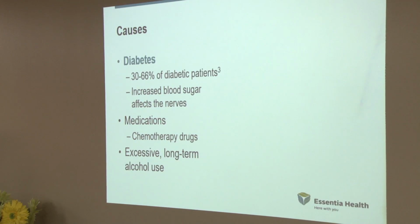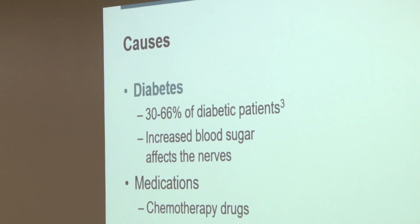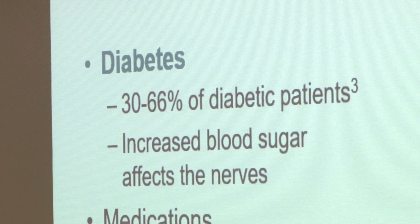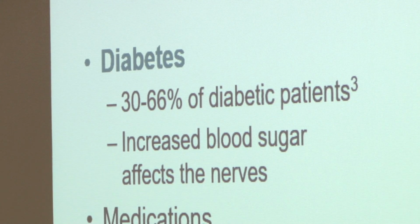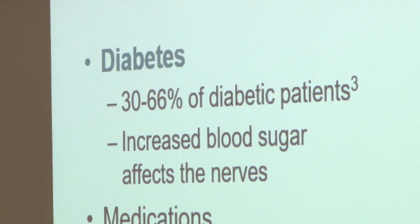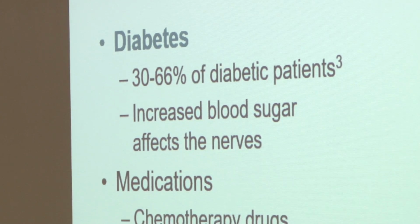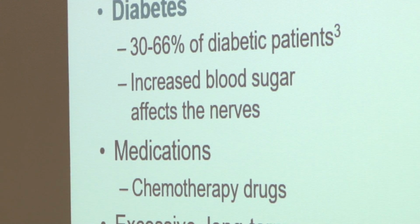So the causes of peripheral neuropathy. I already said diabetes is the most common. So 30 to 66% of patients. So that's quite a significant amount of the population, especially as diabetes continues to rise within our population as well. Why do people with diabetes get neuropathy? So what happens, the process of diabetes is, of course, increased blood sugar. So this increased blood sugar will start to basically deposit everywhere. So diabetes affects your nerves, it affects your blood vessels, so it affects the tiny blood vessels, so your toes and your fingers and your eyes. That's why a lot of diabetics have problems with their eyes, because it affects the tiny blood vessels.